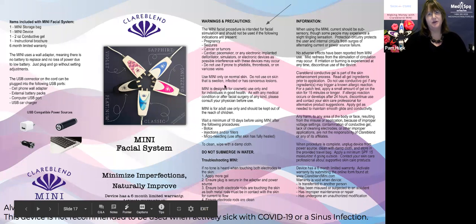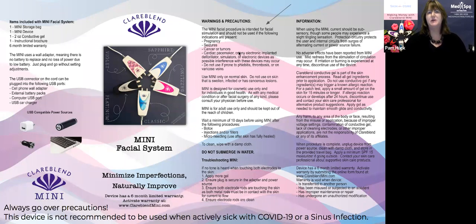Always before you do though, we do have some contraindications when it comes to using the Mini. So I've just put a little highlight. This is part of what comes in the sheet that they get with their Mini. And basically what you want to do is make sure they're not pregnant, no seizures. Right now, if they have the coronavirus, not the time to do it. Just think of anything where we're getting the circulation going. We don't want to do it during a sinus infection, different things of that sort. So you just want to make sure that you go over contraindications with your clients.